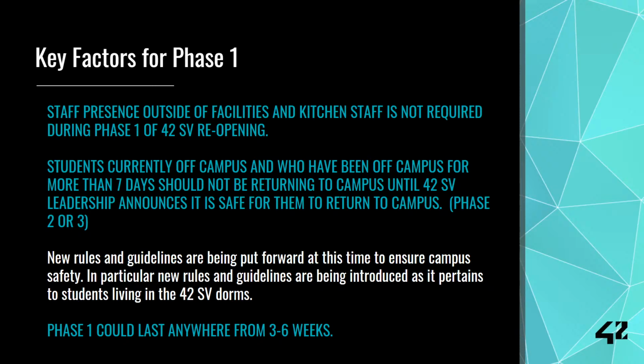So the key factors of phase one: our staff presence outside of facilities and kitchen staff is not required to be present during phase one of the 42 SV reopening. Students currently off campus and who have been off campus for more than 7 days should not be returning to campus until 42 SV leadership announces it is safe for them to return. This is expected to happen around phase 2 or 3.